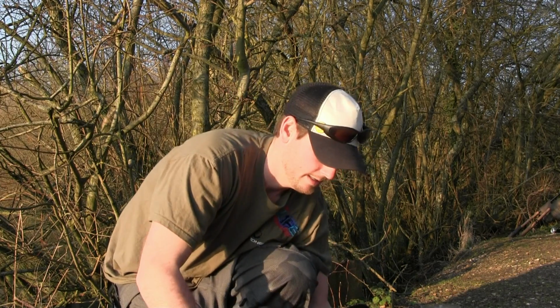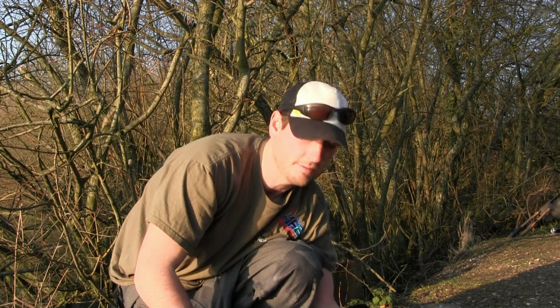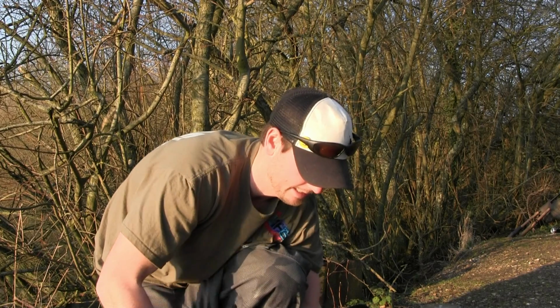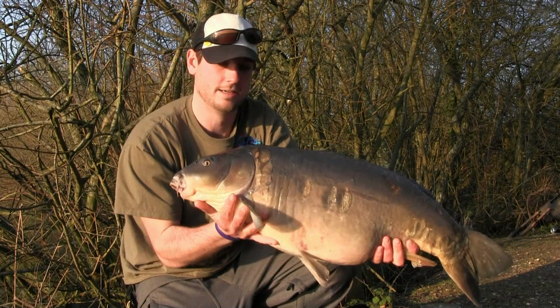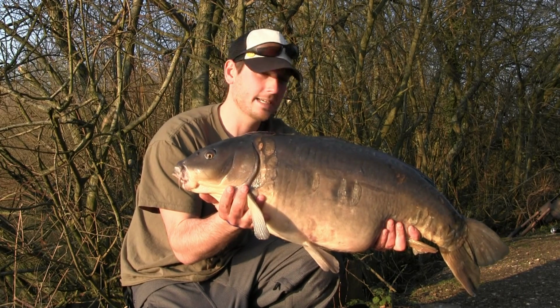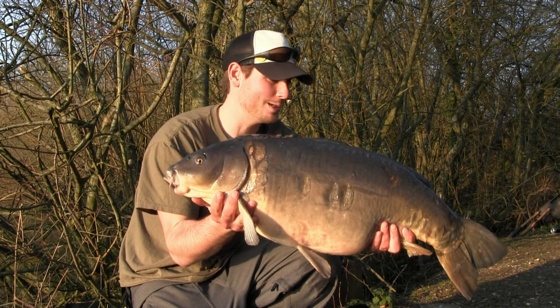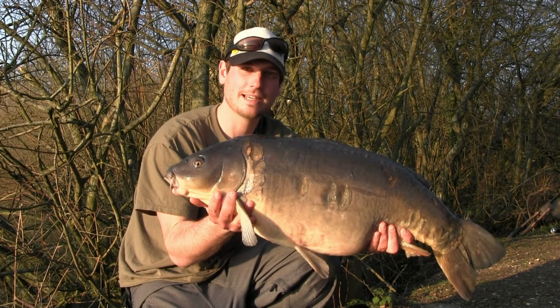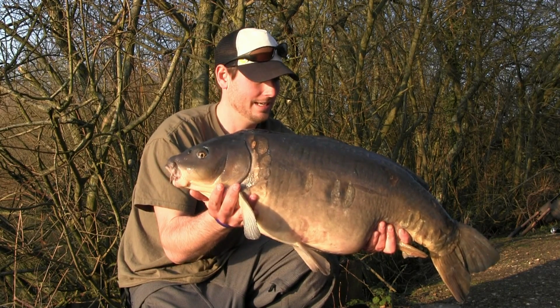Cracking fish. Some of the fish in here have got scales all over them. Some are more leathery, and this one is just a classic British mirror carp. Beautiful fish. Look at that. Not quite sure of the weight, probably around about 26 pound I'd estimate, but an absolute beauty, so I'm over the moon with this one. We're going to weigh her, get her back, make sure she's all cleaned of leeches and let her enjoy her summer.